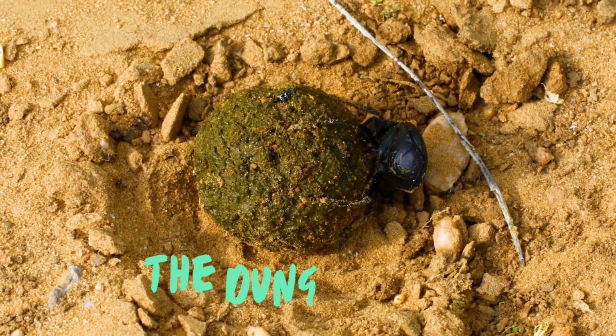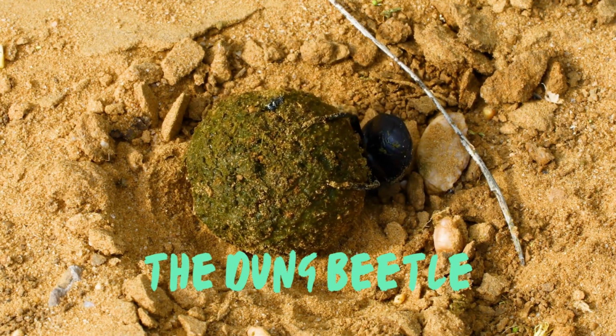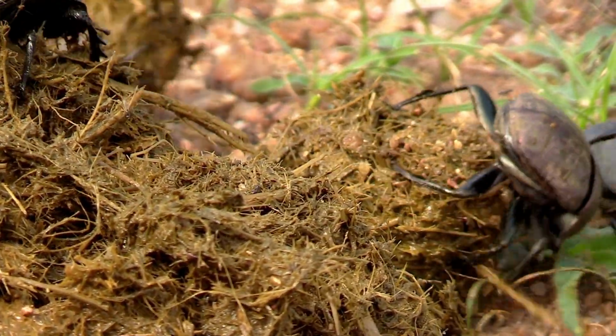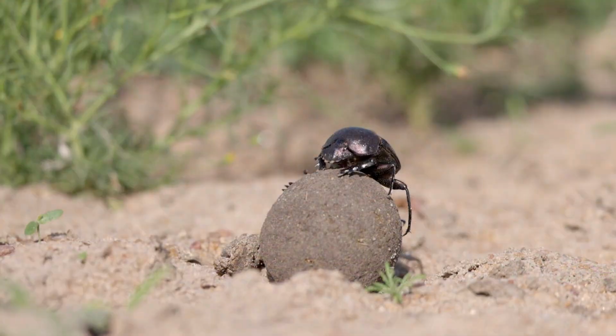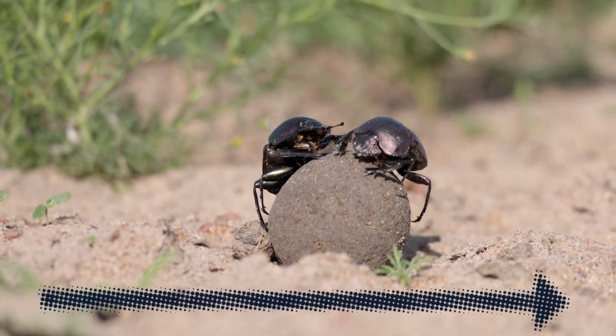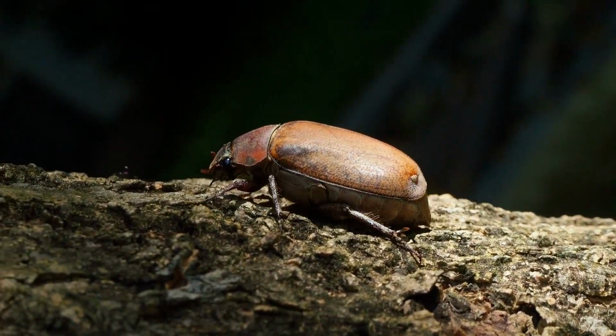Next up, the dung beetle. It's famous for rolling around those giant balls of poop, which it uses to feed its babies. What you probably didn't know is its navigation system. When it's rolling its ball, it needs to move in a straight line so it doesn't waste time going in circles. So how does it find its way in the dark?